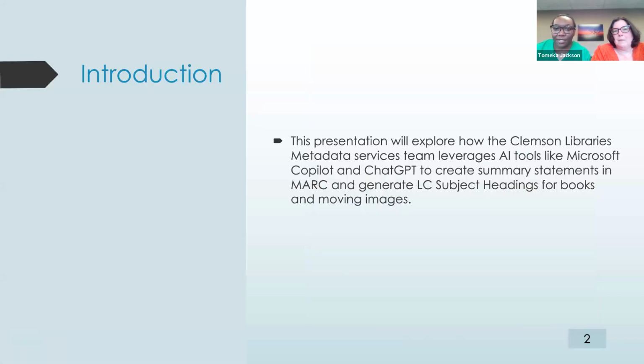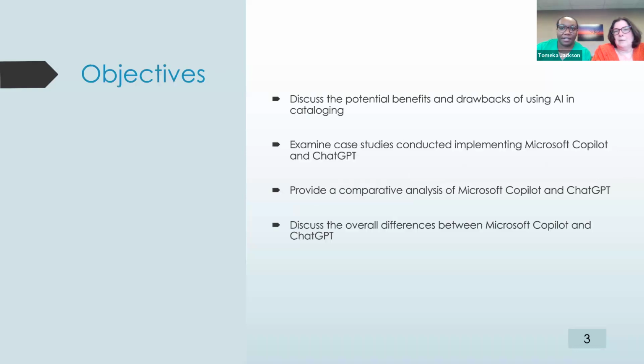So in our presentation, we will be exploring how our team at Clemson University Libraries, the Metadata Services team, has leveraged two tools, Microsoft Copilot and ChatGPT, to create summary statements and generate Library of Congress subject headings for books and moving images.